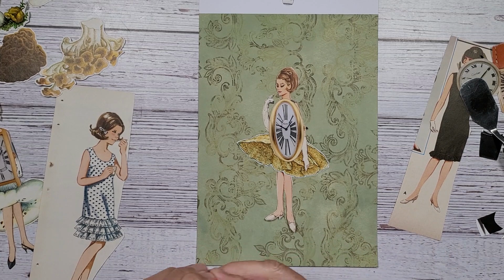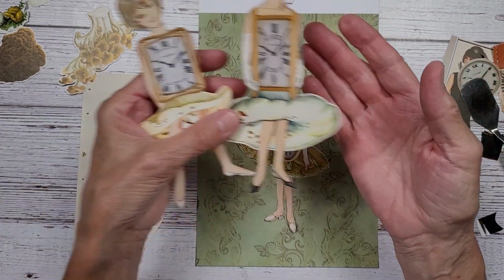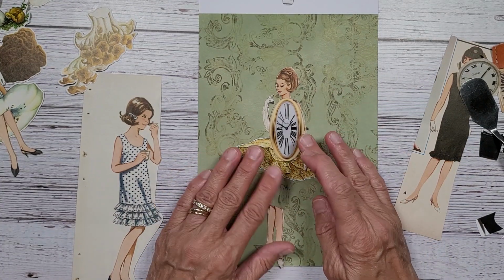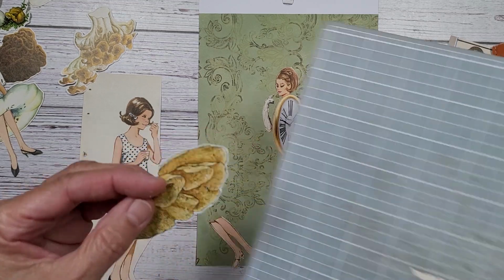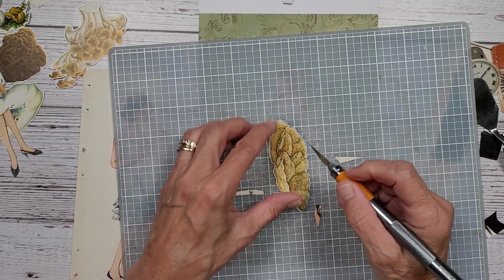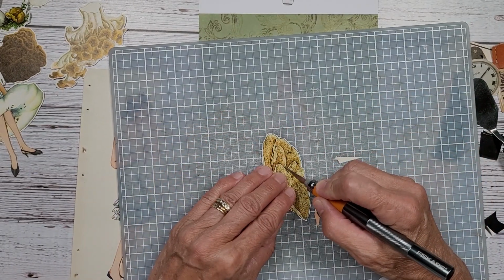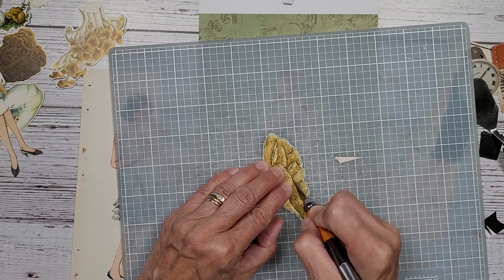Okay, so now, I do like these where the legs are coming down through. So I think we're going to have to do the same thing here. So let's cut right along here. And I'm going to cut just below. There's a little black line here. I want that to come over her legs. I don't want that.